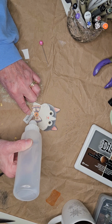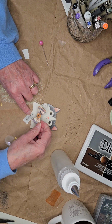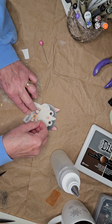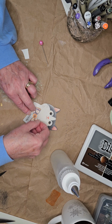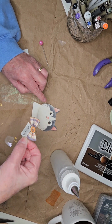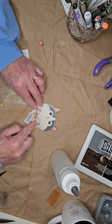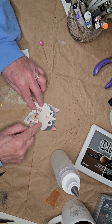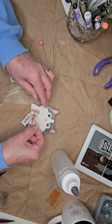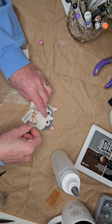I'm going to put just a dot of glue right there, and I'm just attaching his little button. I just attached his name tag to his button. See? That way we can glue it down as one unit, kind of like when we make our layered pockets. Okay. Right there. Okay, so let's... Whoops. Come on, straighten up and fly right here, dude.